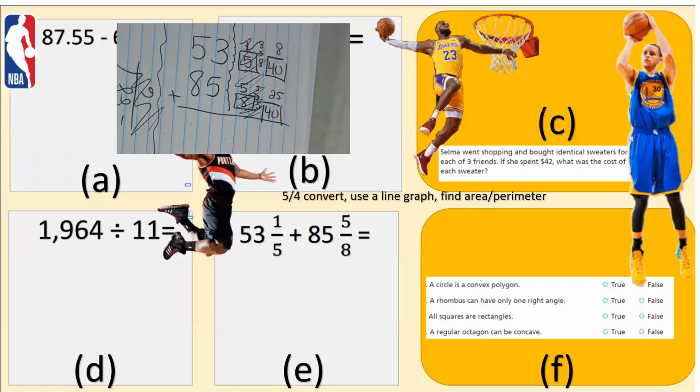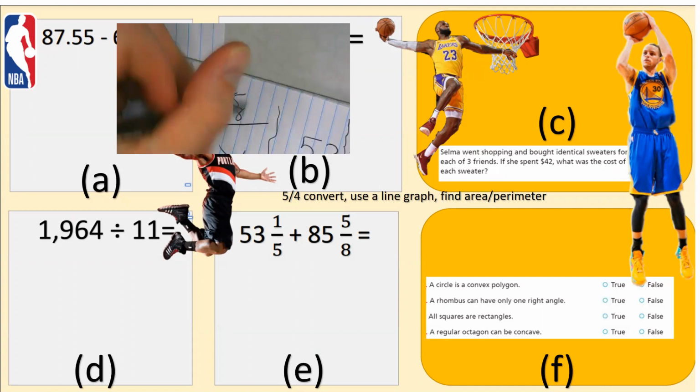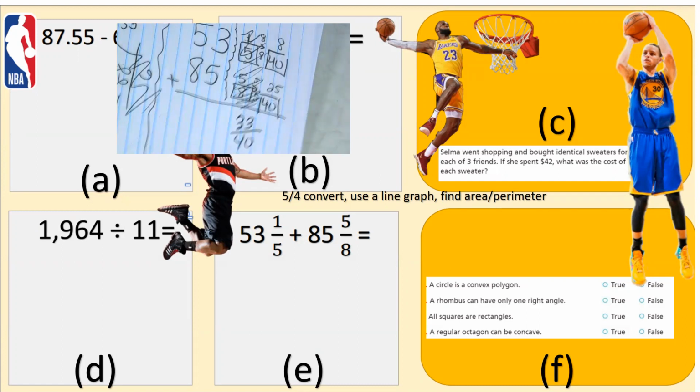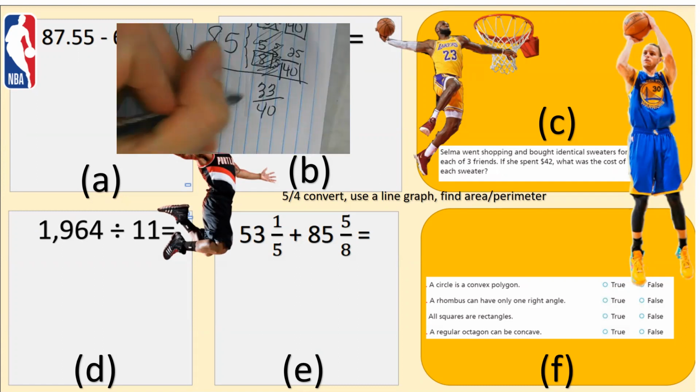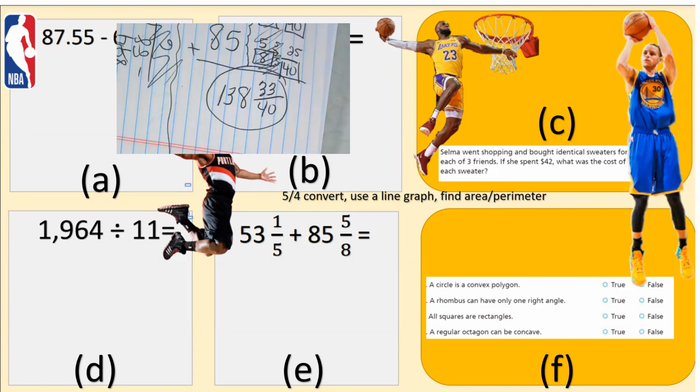8 plus 25. Well, guys, don't get this wrong because you don't know how to do the mental math. Take your time. Somewhere do 25 plus 8. 8 plus 5 is 13. 2 plus 1 is 3. That's 33. 5 plus 3 is 8. And then 8. 8 plus 5 is 13. That answer is 138 and 33/40ths.